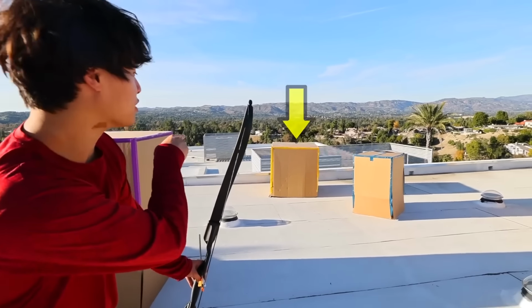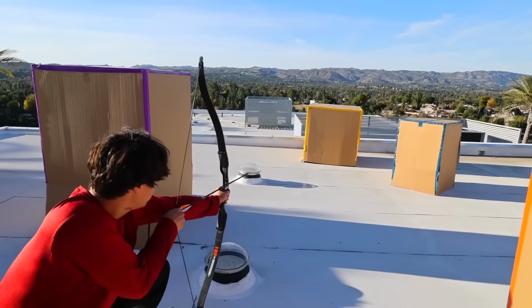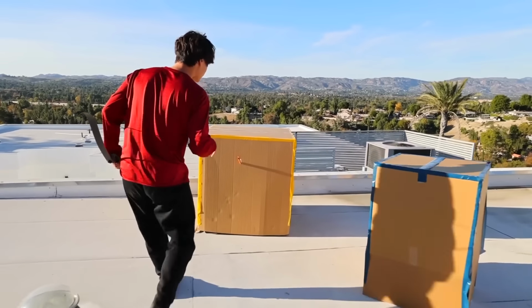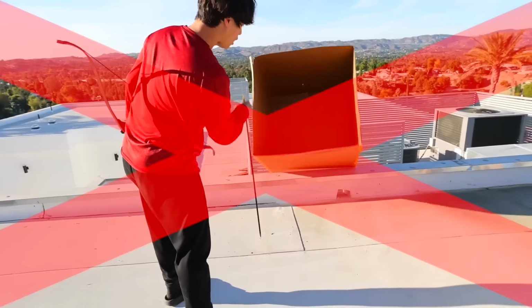We only have one more box to choose from. That yellow box, someone's in there. It's moving. Hey, I would be shaking too. How come I didn't hear a scream? Are you kidding me? Dude, I should have known that was just a win.